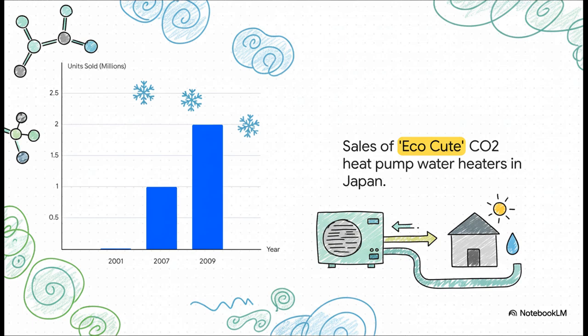And if you want to see just how successful this can be, you got to look at Japan. Their EcoCute program for CO2 heat pump water heaters launched back in 2001. By 2007, they'd already sold over 1 million of them. And just 2 years after that, they blew past the 2 million mark. I mean, this is a proven, totally commercialized, and wildly successful technology.